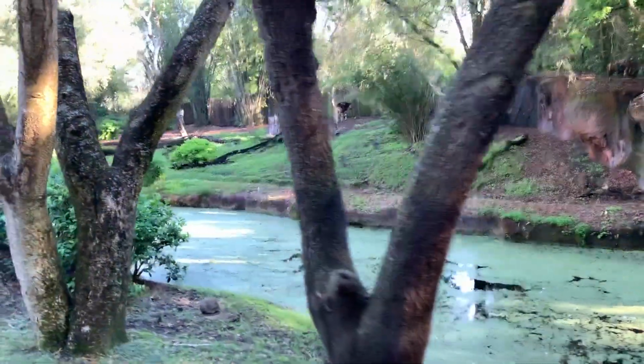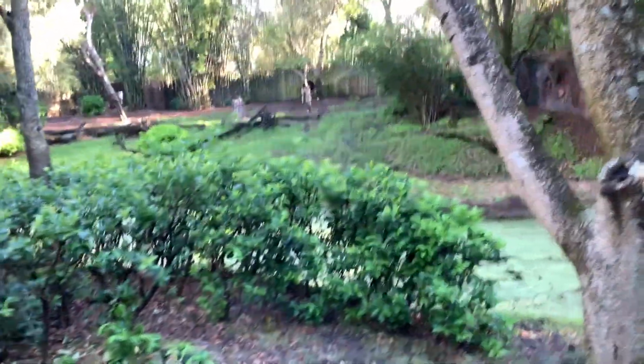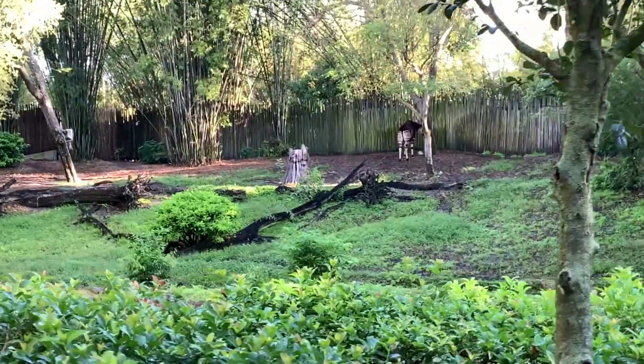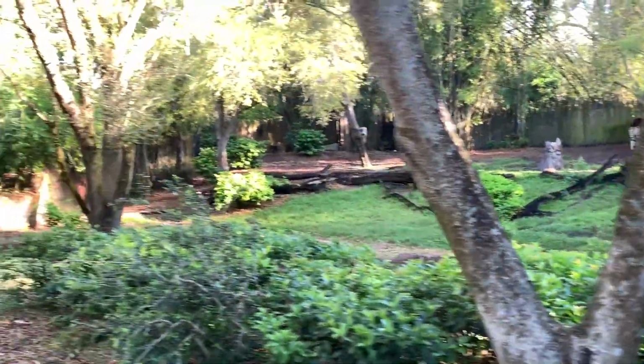Look over there. Now, it looks like on the right-hand side of the top of the hill, there's an okapi. You may think they're related to the zebra because of their white and black striped legs, but they're not. They are the only living known relative of the giraffe. They have skin-covered horns on top of their head called ossicones, just like the giraffe.